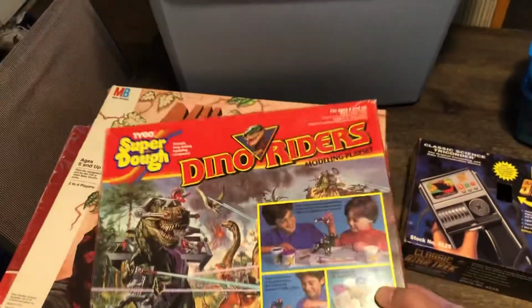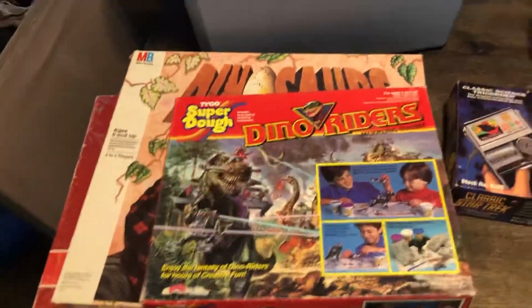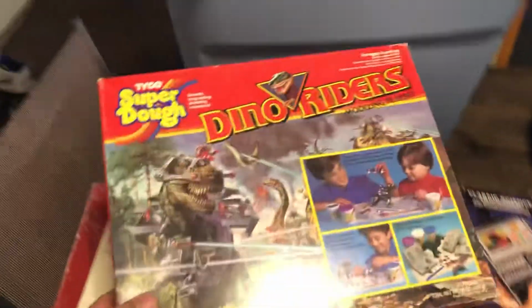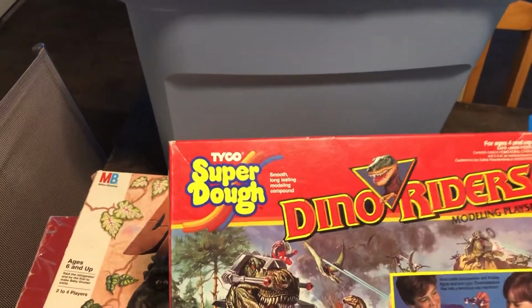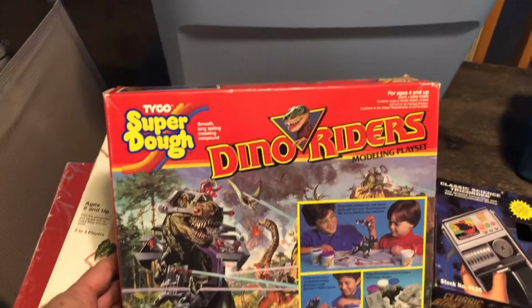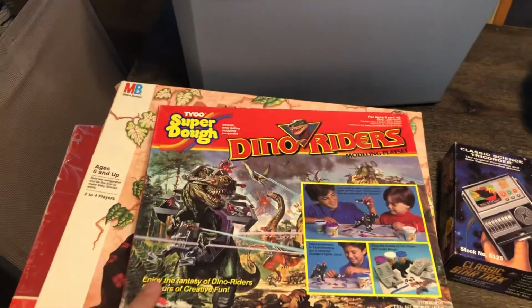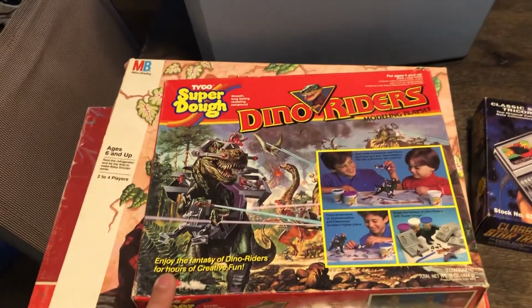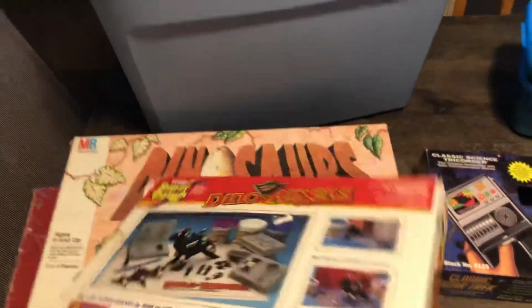Dino Riders. Anything Dino Riders is good money, because I've had Dino Riders before, and they sold really fast. So I figured this is like the wannabe Play-Doh, but Tyco made Super Dough, and I guess this set's pretty rare. The last one I found on eBay sold for like $63 with bids. So I started this one at $65. It's been opened. It's not complete.